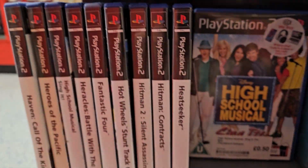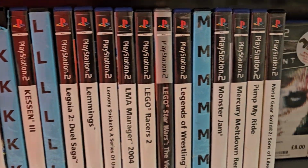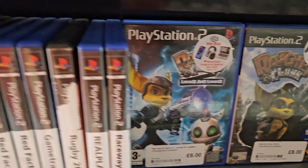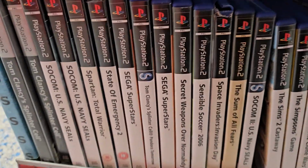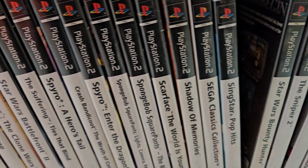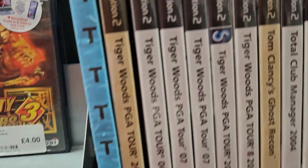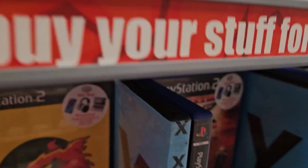Here's the problem I have with my local CEX, guys, is that they don't update their PS2 titles very often. They don't get many new titles in, so I'm seeing the same stuff over and over again. And the problem is I don't drive, so I'm limited to the same couple of CEX stores every week to really hunt in, unless I go further afield like we are in this video. We're heading to Bromley later on in the video, but yeah, I'm just seeing the same stuff.